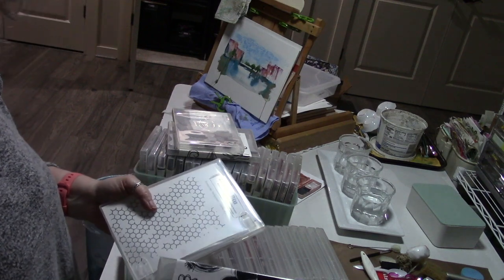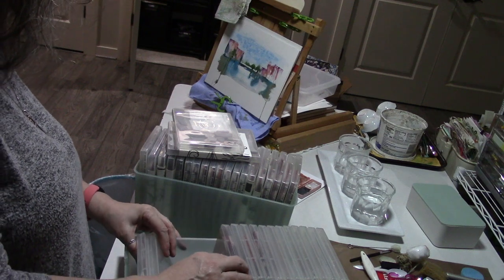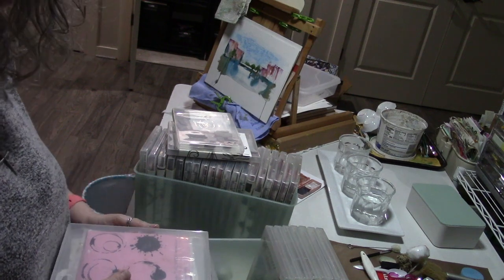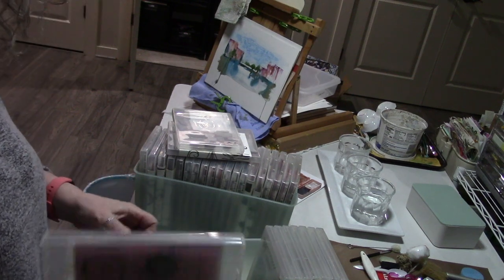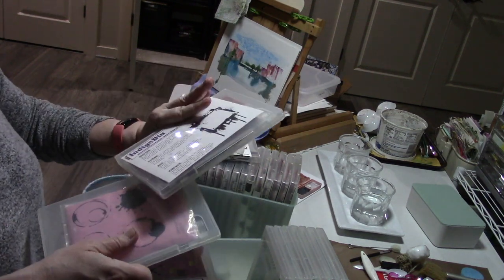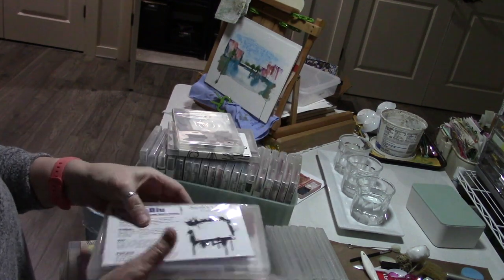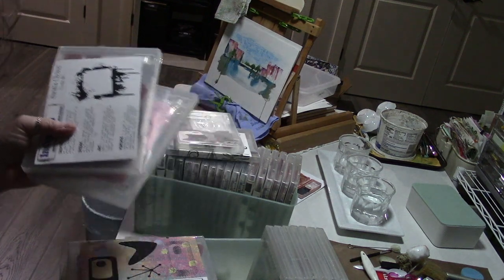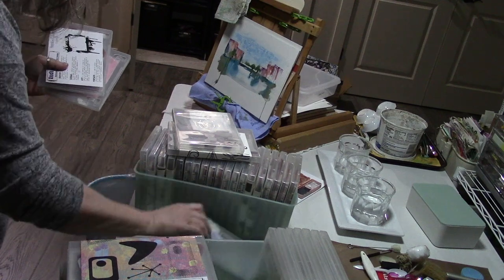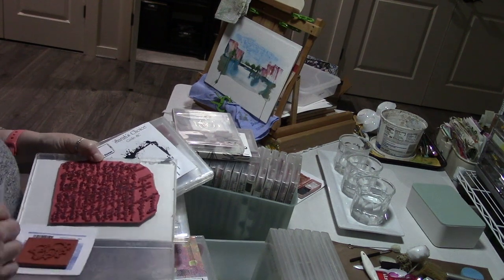That one can go. Oh, you guys. Coffee splatters, handwriting, and webbing. Okay, so if I have this one with writing on it and stuff, I don't need two of those. Where'd the other one go? I'm already losing track. Here. Oops.